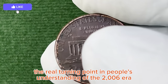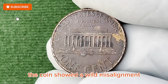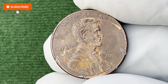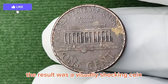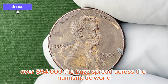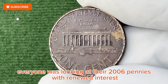The real turning point in people's understanding of the 2006 era penny came when a collector in the Midwest submitted a strange-looking coin to a major grading company. The coin showed a wild misalignment, partial blockage, and evidence that it had been struck more than once in the press. It looked like the mint machinery had jammed, struck the coin in a sideways orientation, then pressed it again while the metal was slipping. The result was a visually shocking coin that stunned both the grader and the collector. When it went to auction, it sold for a price no one expected, over $94,000. The buzz spread across the numismatic world. Suddenly, everyone was looking at their 2006 pennies with renewed interest.